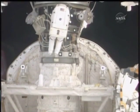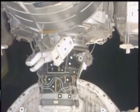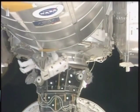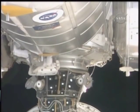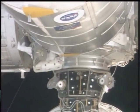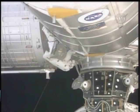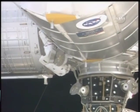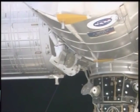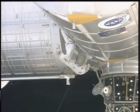Okay, bolt 1. 19 turns and 2.5 on torque. Copy. Actually, it was 19.8 turns if you want more. Closer. And Pat, Danny, I'm at 307. Copy, Danny. Okay, here comes bolt number 2.